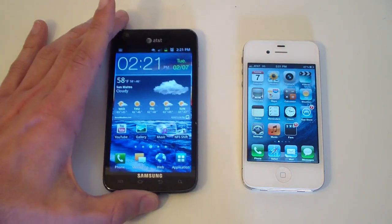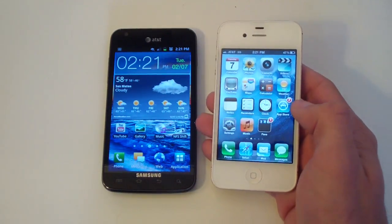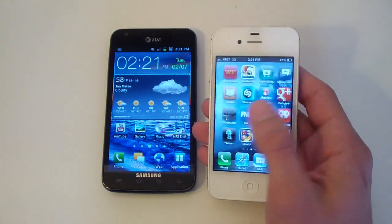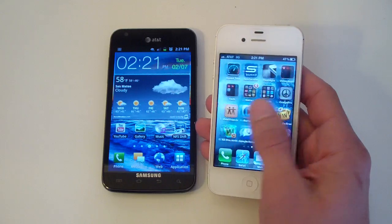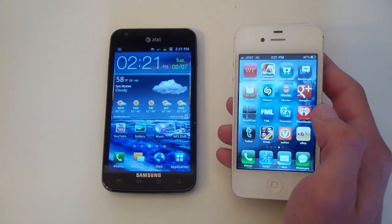And with the iPhone 4S running iOS 5.0.1, just extremely easy to use. iOS, anyone can pick it up and start using it. Your apps are all on these home screens. You can create folders.